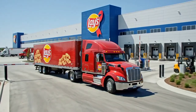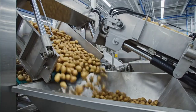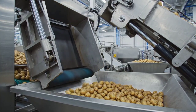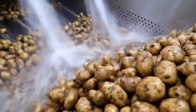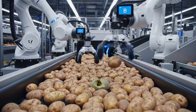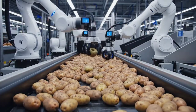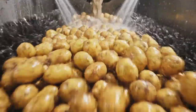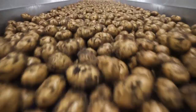Welcome to one of the most advanced snack factories in the world. Every batch is handled without human touch to avoid contamination. Potatoes take their first bath, a high-pressure wash removing all dirt. AI-powered robots remove every damaged potato instantly. Scrubbers polish each potato until it shines. But they're not ready yet.